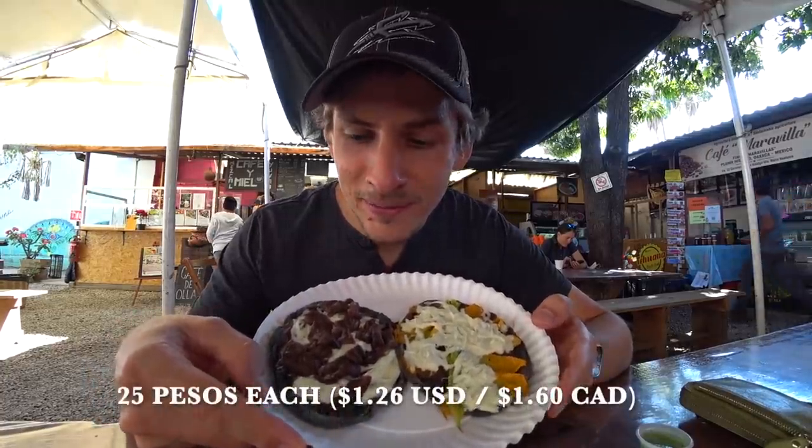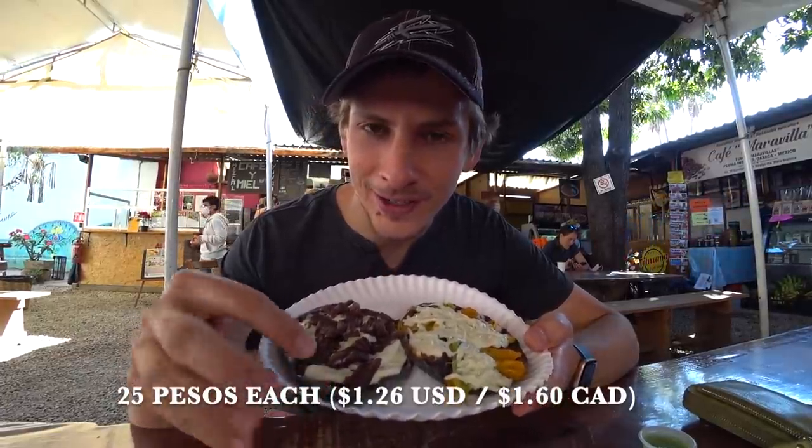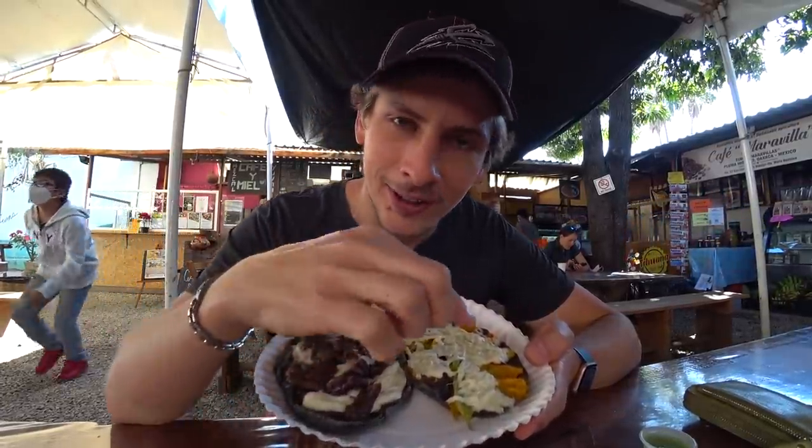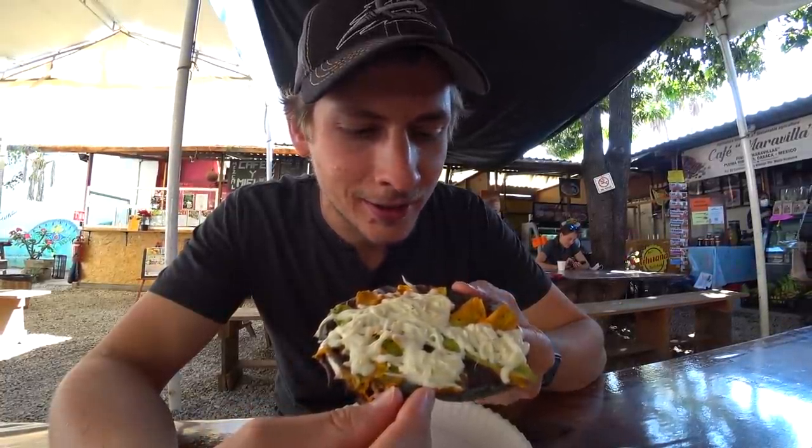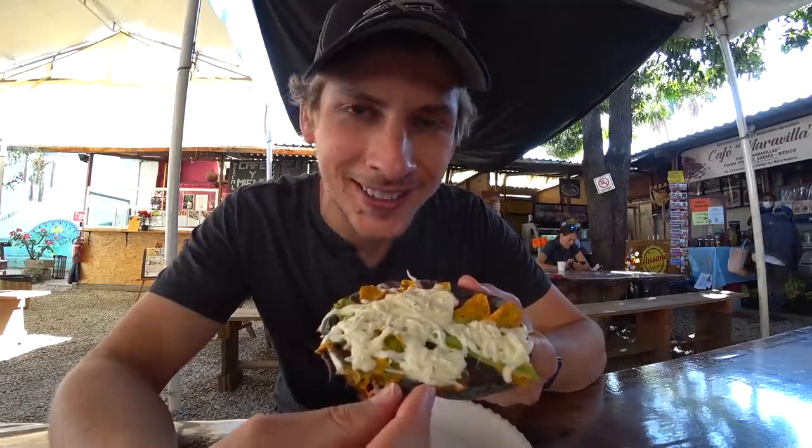So these were 25 pesos each. It's like a blue corn base, and then they put cheese on it, meat on this one, and this one is a flor, and by flor I mean they use actual flowers. These memelas are so good.